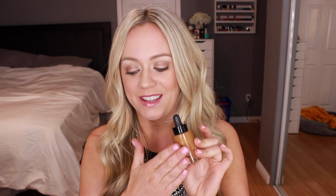And then this one, this has been my find of the year so far. This is the Giorgio Armani Liquid Summer. This is a liquid bronzer. It's not usually something that I would be drawn to because powders to me are just so much easier to work with. But if you buy this, I promise you, you will not be disappointed. If you're not used to working with liquid bronzers or liquid blushes or anything like that, it will take some getting used to.